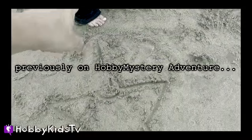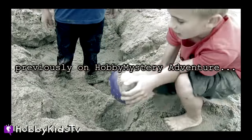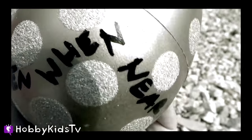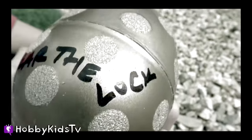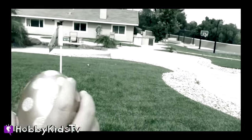Previously on Hobby Mystery Adventure, the Hobby Family found a mysterious egg at the beach. Whoa. "Egg will open when near the lock." What does that mean, you guys? Maybe we have to wave it in front of a lock. Come on, let's go try it out.